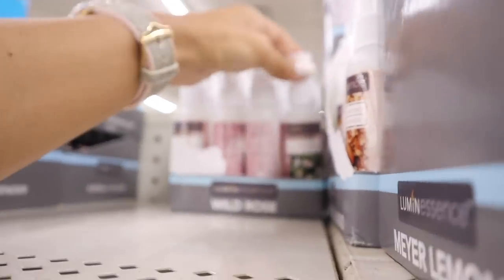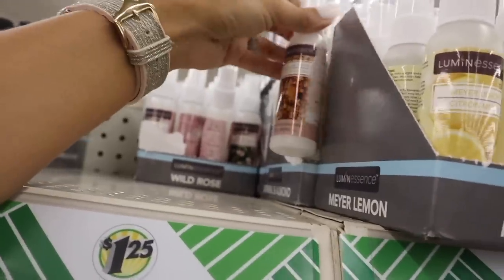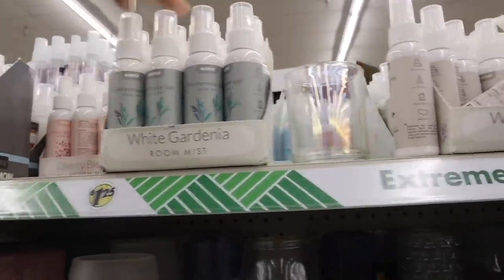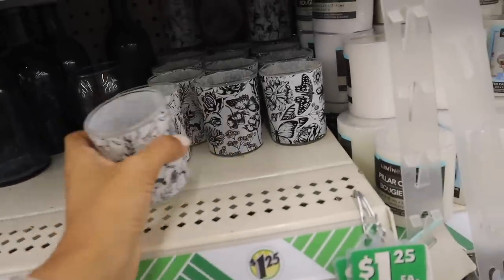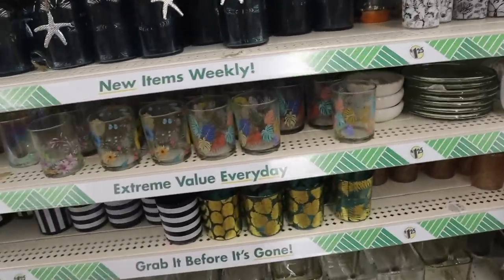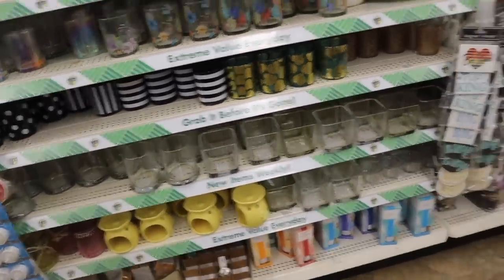Wait, up here they have room spray, so new scents, wild rose. The other one is lemon. I see almond, oatmeal and almond. That is really cool. Cherry blossom, Mediterranean sage, royal linen. So maybe we will see pumpkin in the future. That would be really cool. And I love the candle holders. How cute are these with the birds? The other one has flowers, roses. So gorgeous. And the teal and gold ones are really cute for the fall time as well.